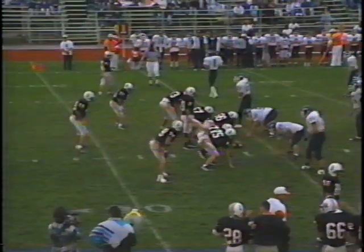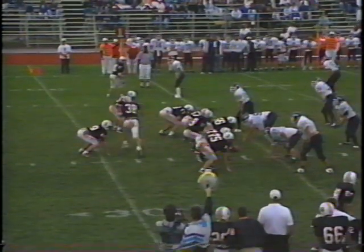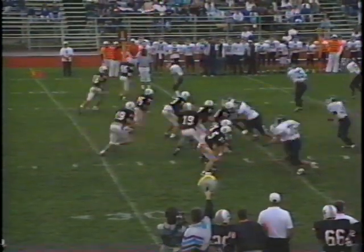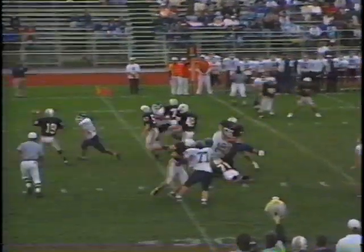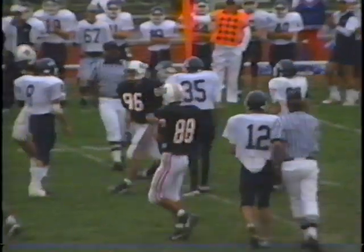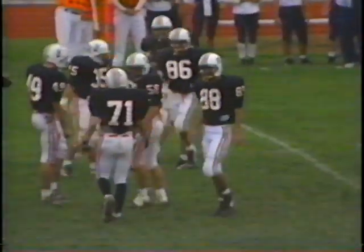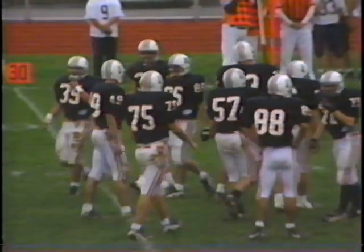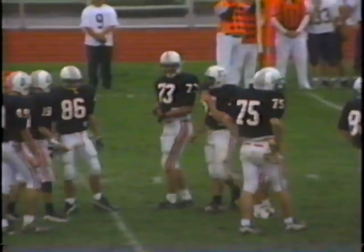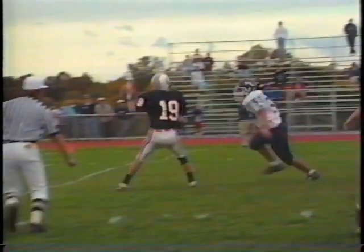So first and 10, out to the 34 for York Suburban. Pressure, and the pass, and there's our man, Zach Jackson, above the crowd to pull it in. And see, there's a classic example of what Coach Milt Bushy was telling us before the game. He was pretty well covered. There were white shirts around there, but the ball was up in the air, and he wanted it more than anybody else that was around.